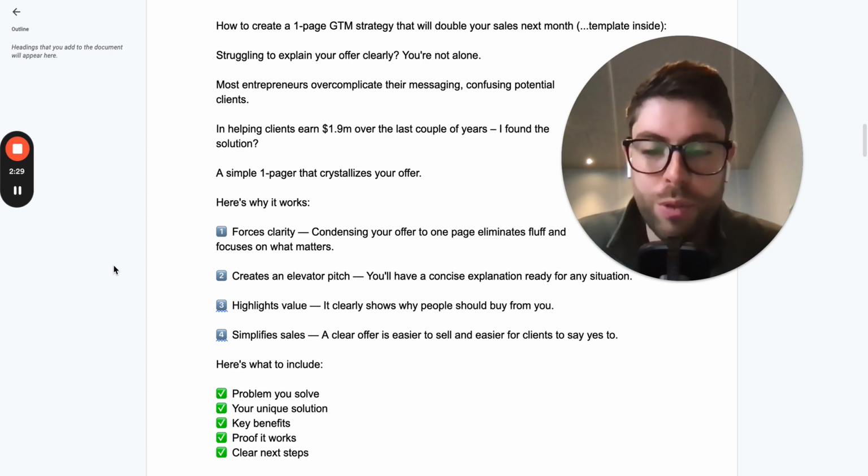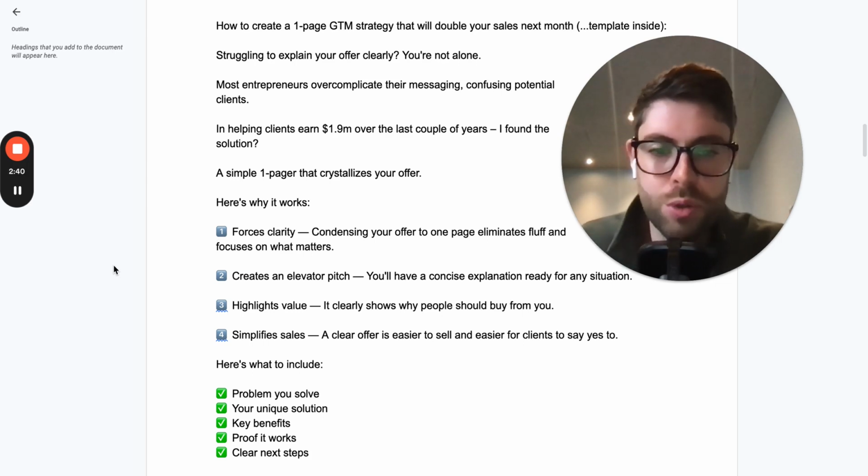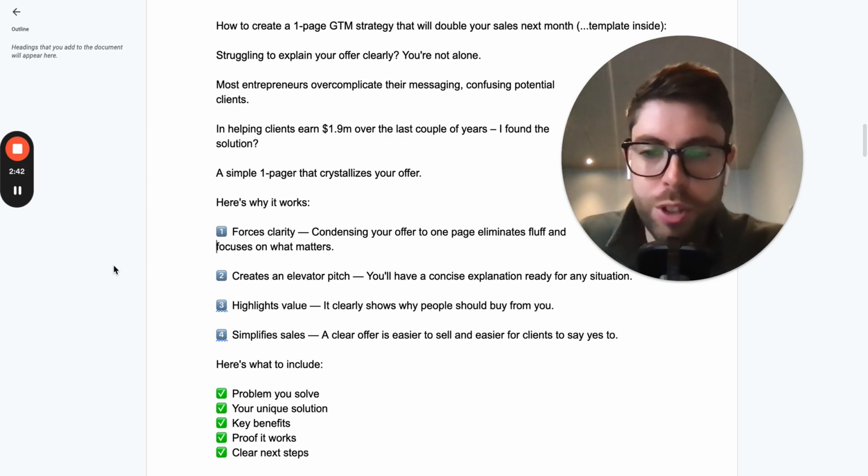And it'll just simplify your sales, so you'll be able to have a document and make a pitch quickly, rather than going around in circles. They know what's in it for them quickly, and then you'll be able to move the sales process through and begin to qualify them to make sure that you're a good fit.